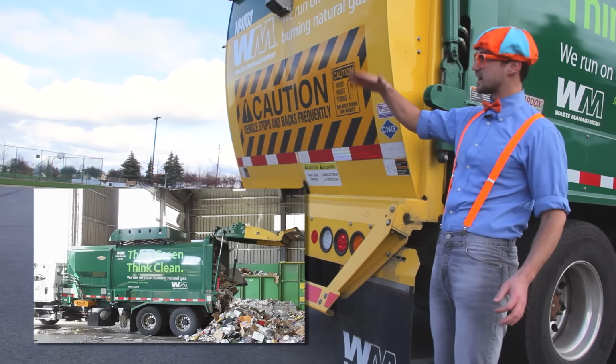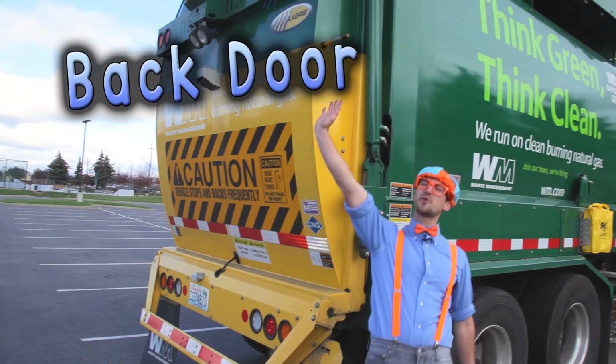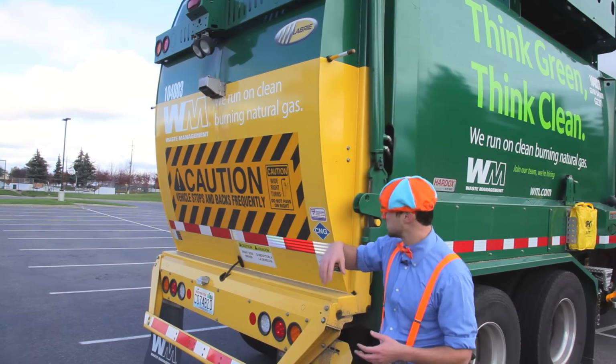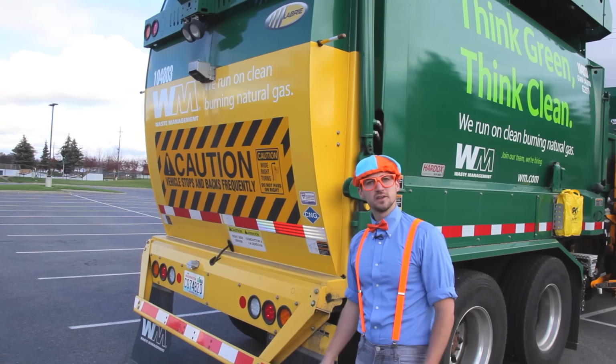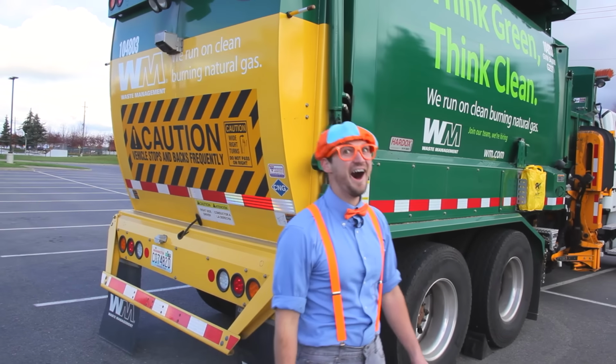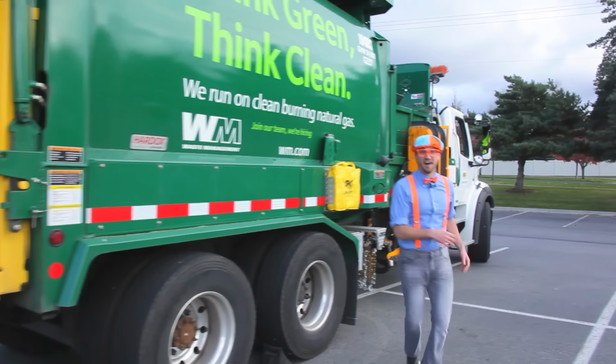This opens up because these hydraulic cylinders push the back door really open and then it dumps all the compressed goods out of it. But first, we need some stuff in it. How do you get it in there? The coolest part. Let me show you. Come on. Hurry, come here.